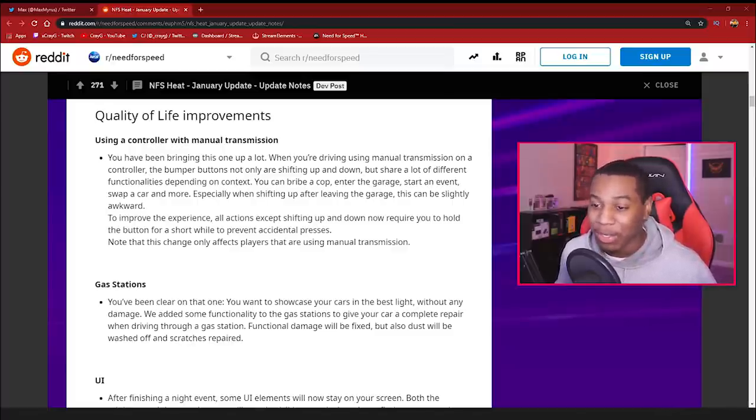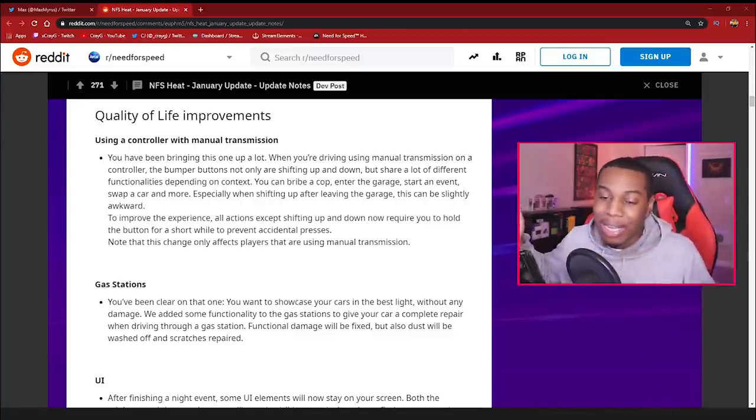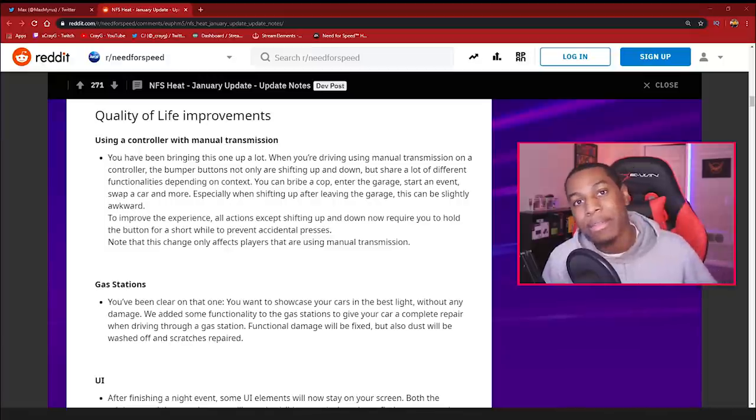To improve the experience, all actions except shifting up and down now require you to hold the button for a short while to prevent accidental presses. Note that this change only affects players that are using manual transmission. Good job. That's cool. Thank you for fixing that. Thank you for taking that feedback and getting that together and fixing that.